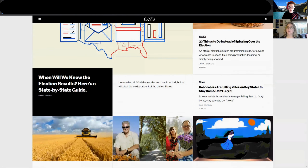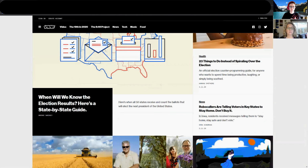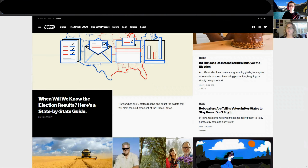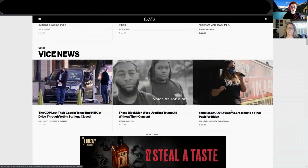Let's take a closer look at the headlines. So we have stuff about the election. We have "23 things to do instead of spiraling over the election." "Robocallers are telling voters in key states to stay home, don't buy it." "Did Antifa light this guy's combine fire or what?" We have something about the Oregon Trail. So it's kind of fluffy things mixed in with serious election things.